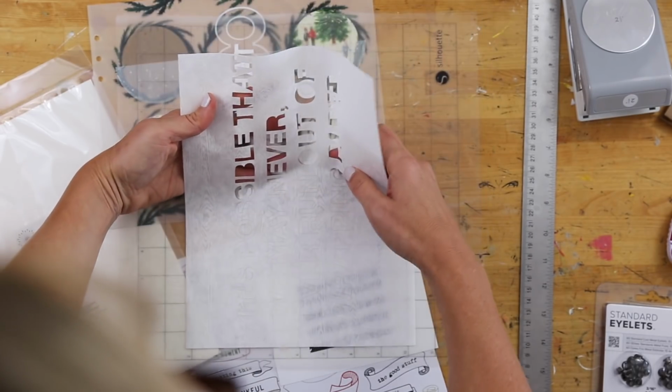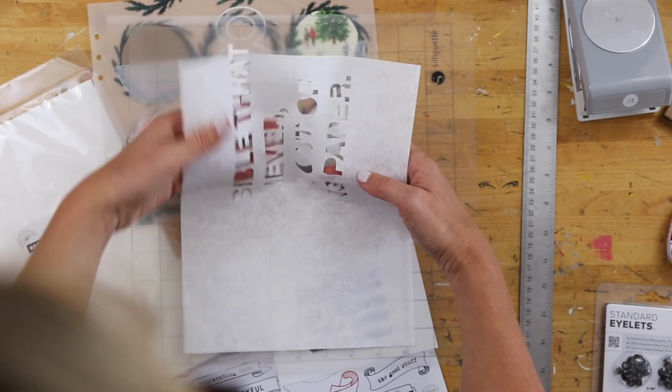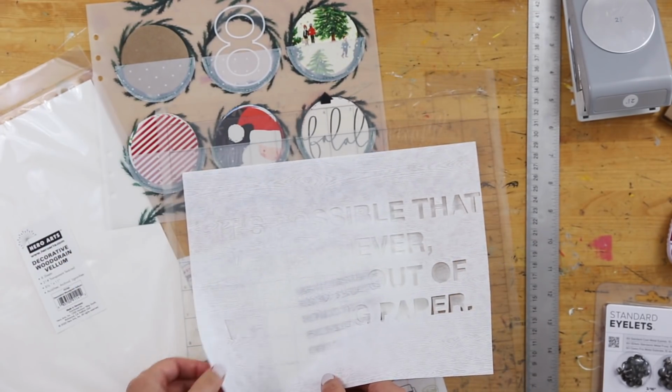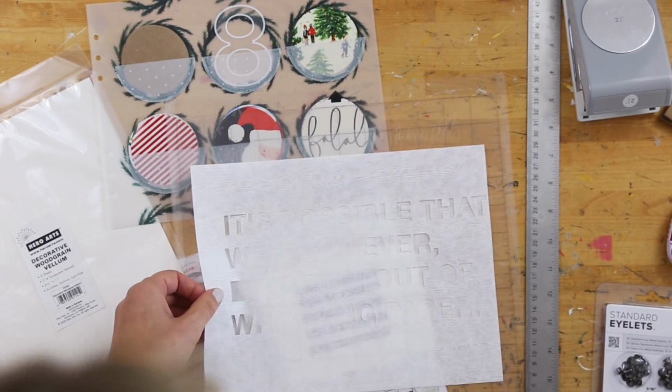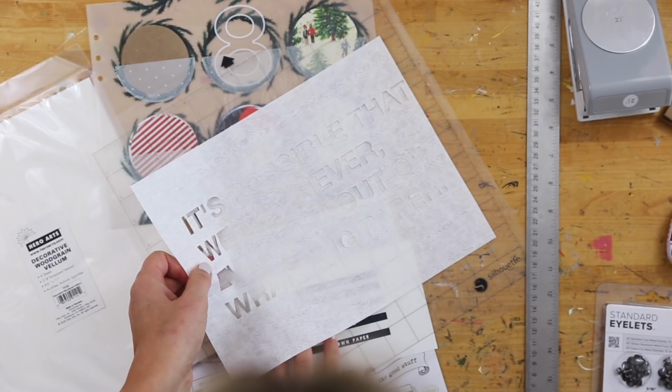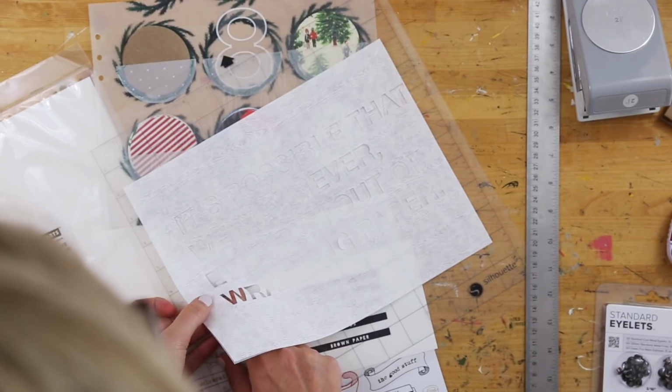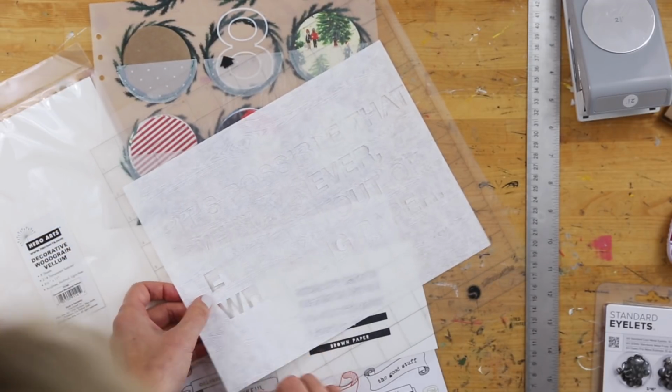And then what I'm thinking is that this could essentially be a page that's layered on top of here. Let's see if this will come up. I really like this wood grain vellum. I haven't used it before. Oh, see, there's one spot where I already screwed up. I better not talk.